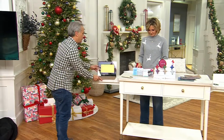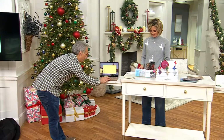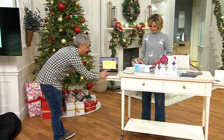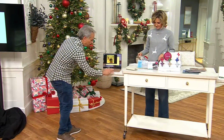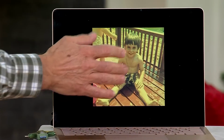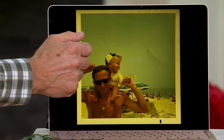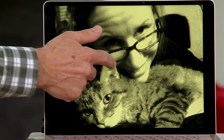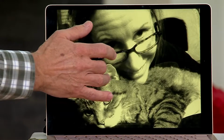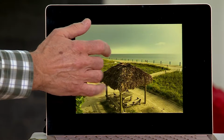Now, you put it in your computer, just like a thumb drive, and watch this. I click through a couple folders, because it opens automatically, and guess what? Now I've got every picture that was in there here, right there. Wow. And you're going, wait a second, that's a newer picture. How did he get a picture from 1970 in his phone? Stay tuned, because I'm going to show you in a second.